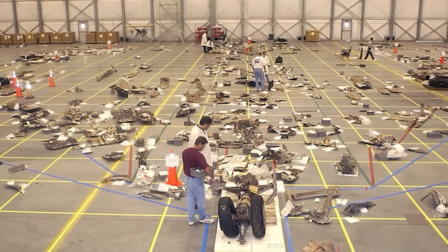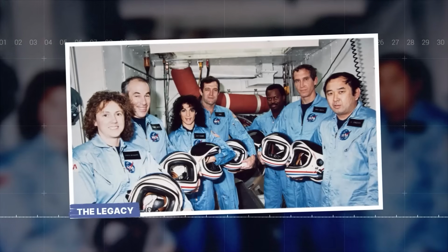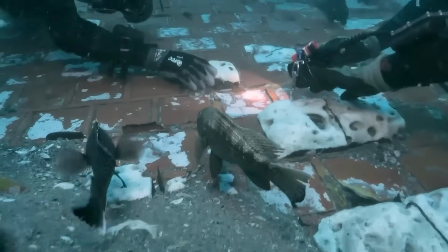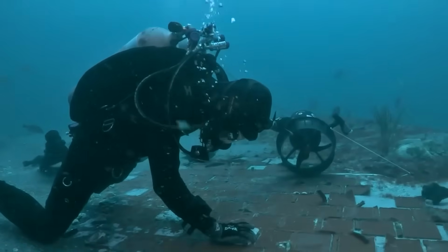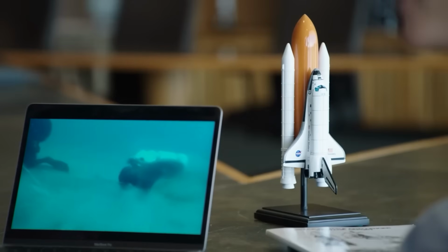But what mattered most wasn't where the remains ended up. It was what NASA learned from them. The legacy. Because of what that underwater drone discovered, NASA changed everything. The shuttle program was grounded for 32 months. The solid rocket boosters were completely redesigned. Management structures were overhauled. New safety positions were created. Engineers were encouraged to speak up without fear of being overruled.